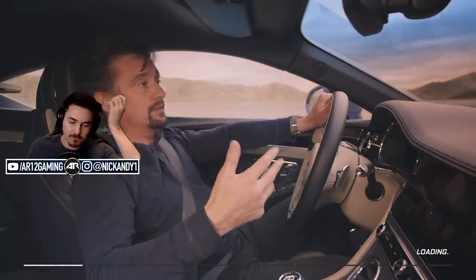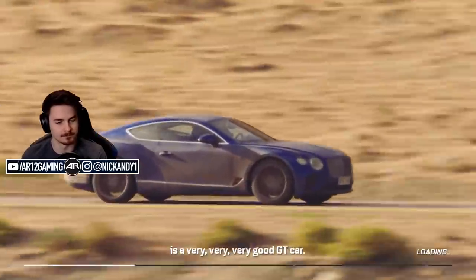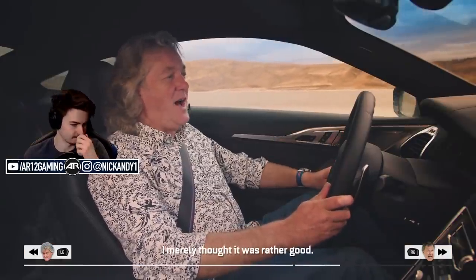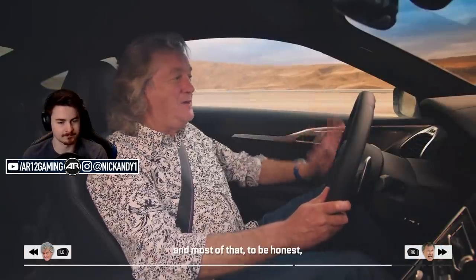Power, style, make for just a good car of any sort. And this new Bentley Continental GT is a very, very, very good GT car. So, my BMW. Now, when we started this trip, I nearly thought it was rather good. But now, I'm pretty much in love with it. And most of that, to be honest, is because of that V8 engine.